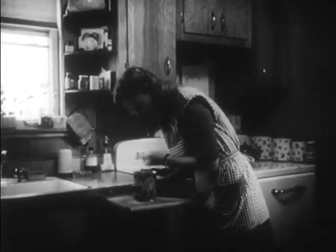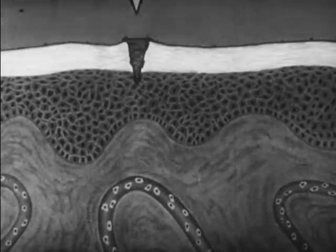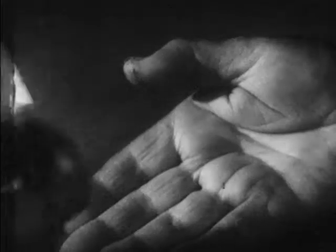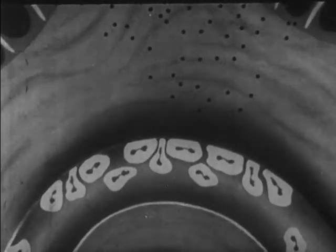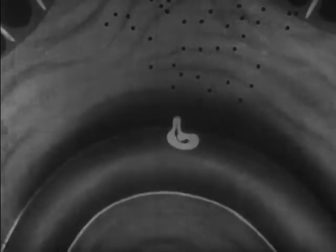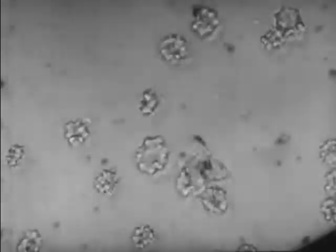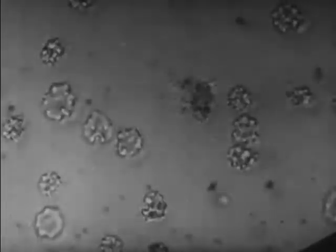Sometimes we injure the skin and open the way for bacteria to enter the body. The fight against bacteria begins with an inflammation, something like the red swelling around the cut on your finger. This is the signal for special cells in the blood called white blood cells to attack the bacteria. They squeeze through the weakened walls of small blood vessels in the inflamed body tissue and attack the germs. Through the microscope, we can actually see white cells attacking and eating up bacteria.